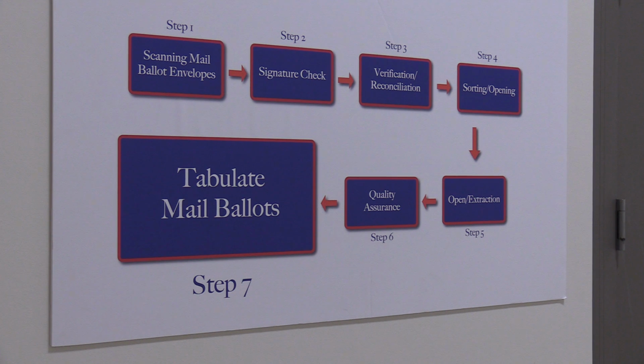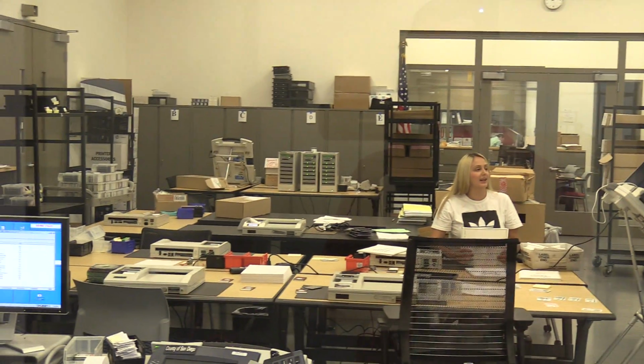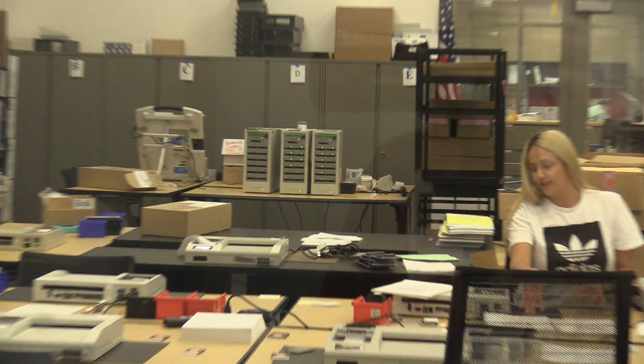Okay, so here's the diagram, and as you see, it's the big square that we are on step 7 here for processing the mail ballots, which is what we're working on today. And it isn't really supposed to be tabulating yet. All they're supposed to be doing at this point is scanning them and bringing the numbers into a secure format so that they can be added to the tabulation later, or at least you're supposed to not be able to see it.